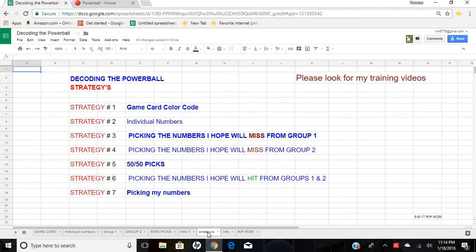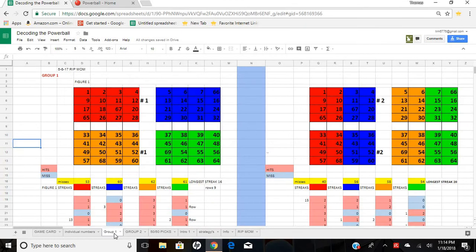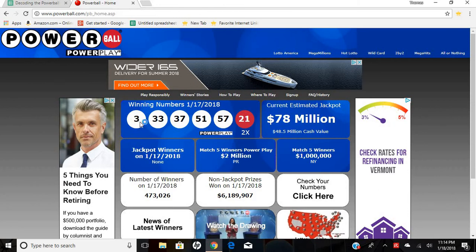Strategy number 3, picking the numbers I hope will miss from group 1. What you're looking at is what I call my group 1 numbers. I've taken all the numbers and divided them into 4 different groups, and I put colors to these groups. When the 5 white winning Powerball numbers come up, I record where they land within these color groups down here in the stats. As I go back to the Powerball homepage, the 5 white winning Powerball numbers were 3, 33, 37, 51, and 57.